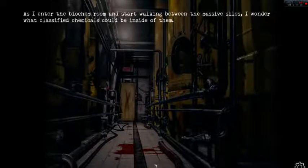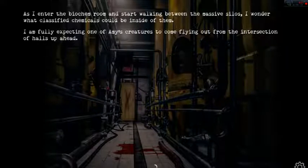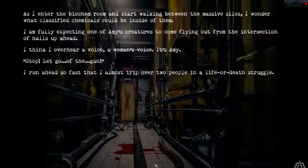As I enter the biochem room and start walking between the massive silos, I wonder what classified chemicals could be inside of them. I am fully expecting one of Amy's creatures to come flying out from the intersection of halls up ahead. I think I overhear a voice. A woman's voice. It's Amy. "Stop. Let go of the gun."